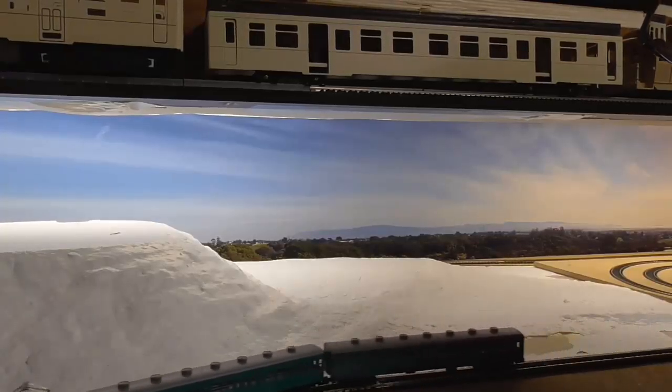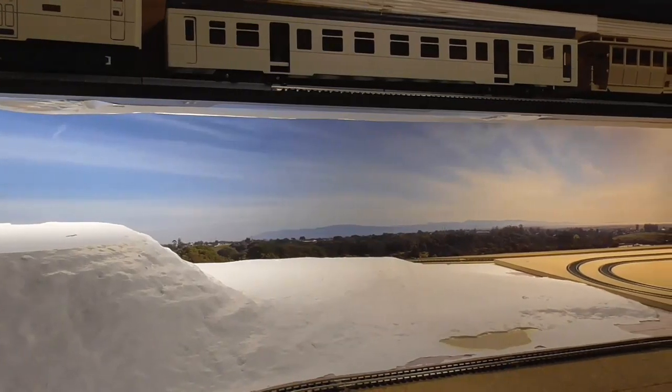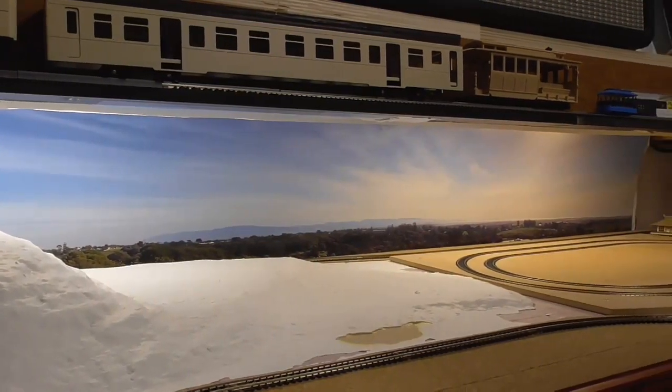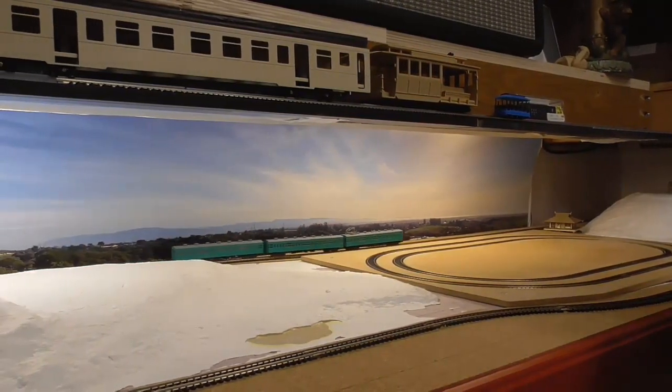Hey, look! I put a scenic background in on the railroad layout. This is a photograph that I took out in Castroville when we were looking for succulent plants for the garden.